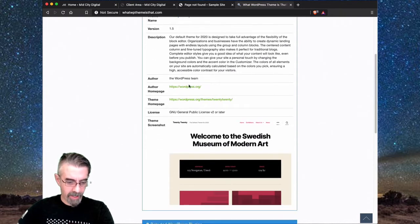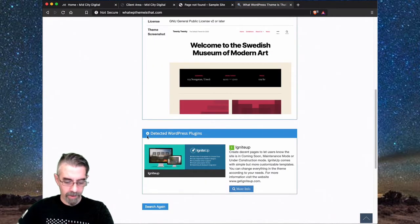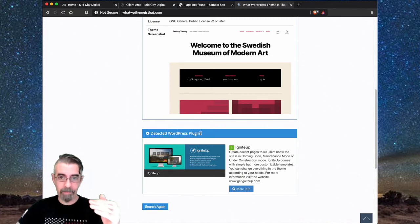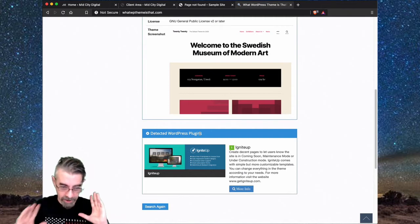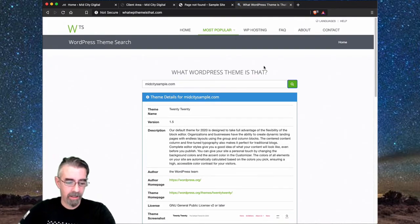Here's all this information. It shows the author and all this, shows the preview. It shows what plugins we have. Currently, we only have Ignite up. So any and all plugins you have on your site will show up on sites like this, like a big fat list of them. It'll show you exactly what the website's using. So that's kind of freaky.